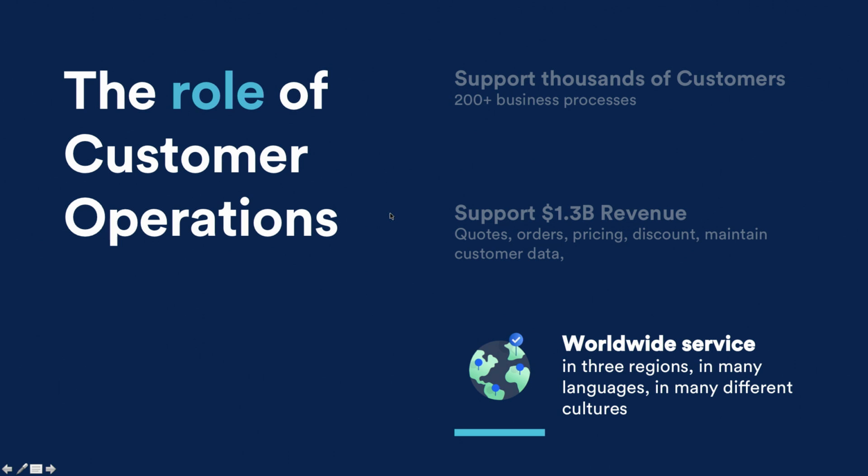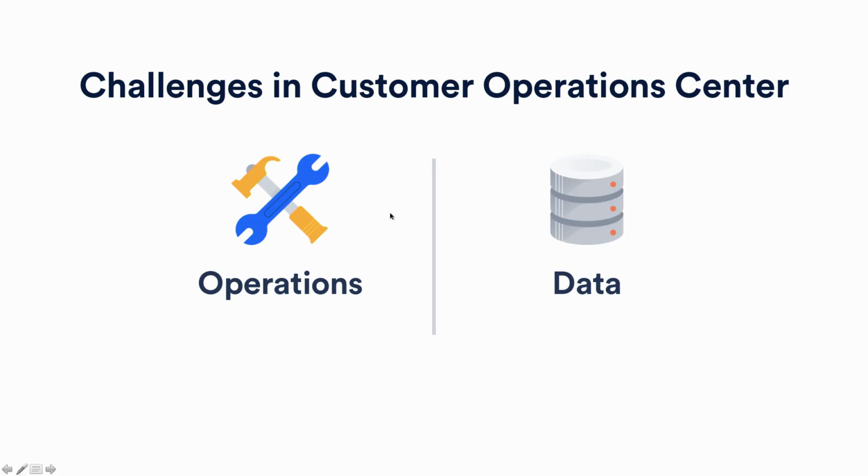We have to do it worldwide, in many different languages, regions and cultures. The expectation in Asia is much different than the expectation in South America, Africa or Europe. So they have to deal with all of them. The complexity of our products and the number of customers led to operations and data challenges in the customer operations department, and that is what we wanted to solve.